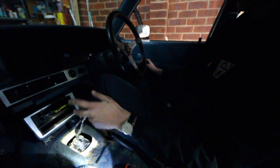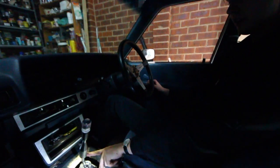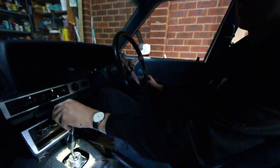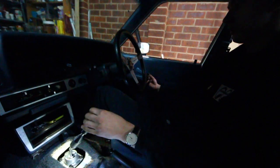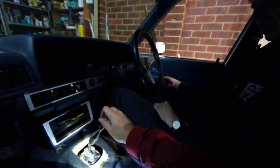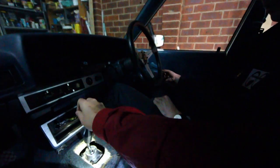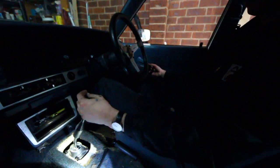Well, I'm gonna get the shifter extension and I can probably just bend that into the right shape because this will be underneath where the boot goes. So I can just like bend it in the right direction. Oh, you're yeah. Sick. It actually feels pretty good. Yeah? I suppose it's like the same gearbox, right? And they're pretty good feeling gearboxes, so.